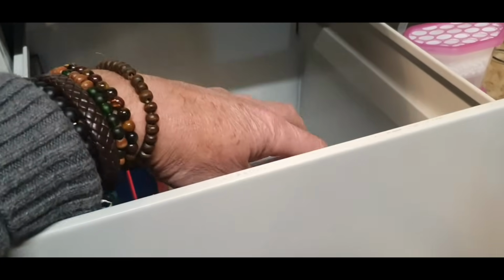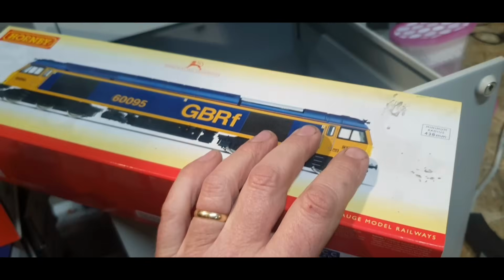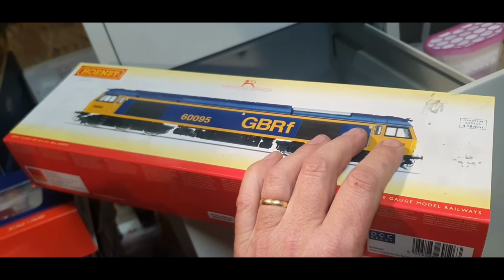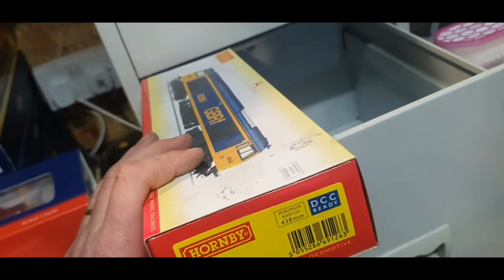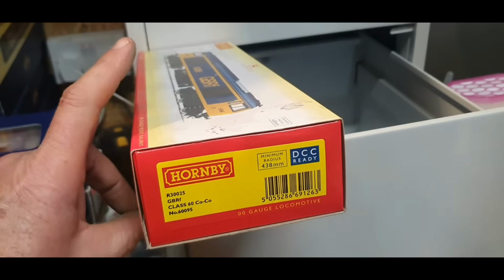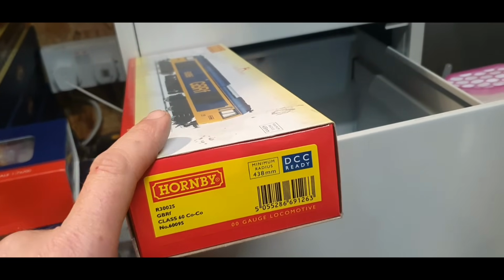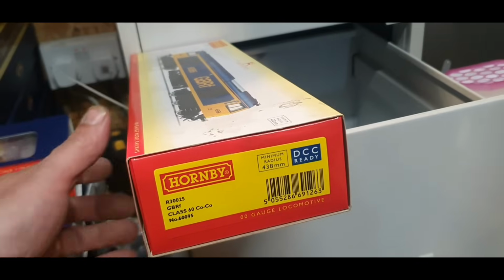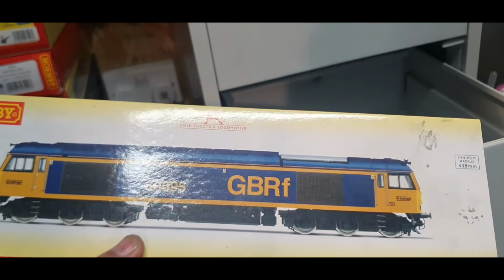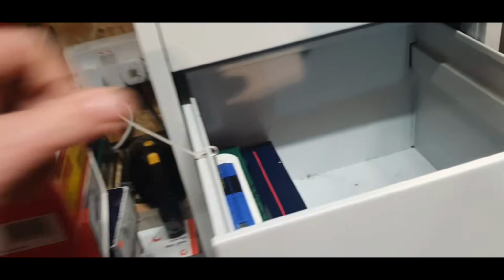Oh, here's another surprise. I have no idea where this has come from. I've got to think about this one. Hang on, it's coming back to me now, as Celine Dion said. Yes, it was a trade in. I sold a lot of my weathered stuff to Anne at Great Eastern Models of Norwich, and I think I picked this up as part of the deal, along with my Bachmann Class 158. That was a bit of a surprise, but then I remembered it.